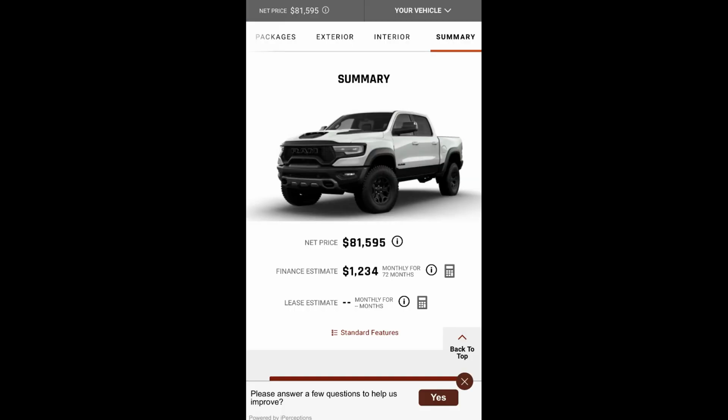Now that being said, it gets expensive real quick. There's one package that adds like $8,000 just in itself. This is a truck here that I built. If I was to actually buy this truck, this is probably how I would build it, just based off the options available right now. I did not build it to the hilt. There's way more options you could add. And as you can see, I'm still just in between $81,000 and $82,000 with almost a $1,300 a month payment.